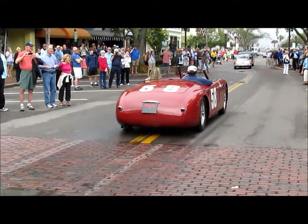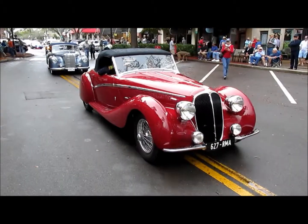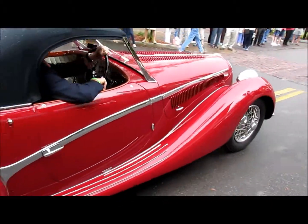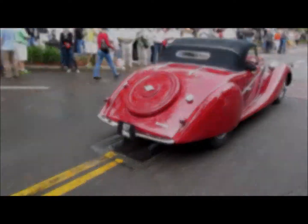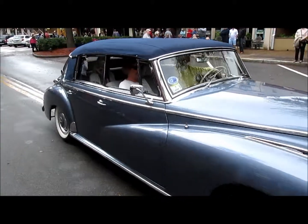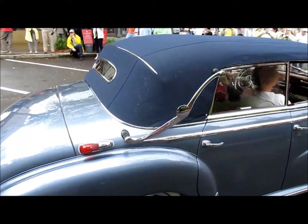An Alfa Romeo. French coachwork on that beautiful Delahaye. Look at all of the vents on the bonnet and the streamlining of that tail. 1954 Mercedes-Benz four-door cabrio. Look at those laudalay bars.